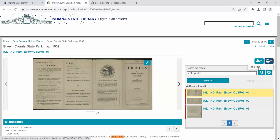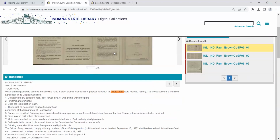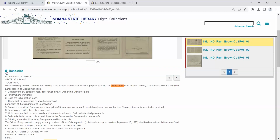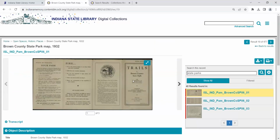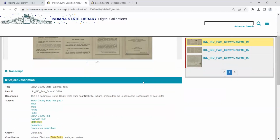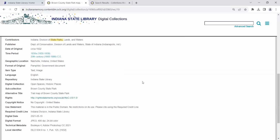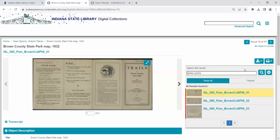Same way with print. So if you just want to print this item, it will print out exactly what you see here. You can close the transcript box, which sometimes goes on for quite some time. So you will literally print this image plus what's here, all of the metadata. Just a little thing to keep in mind.